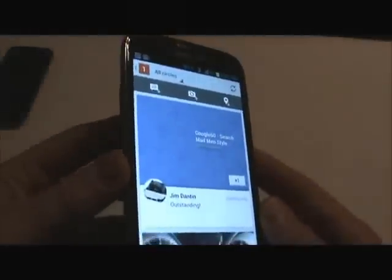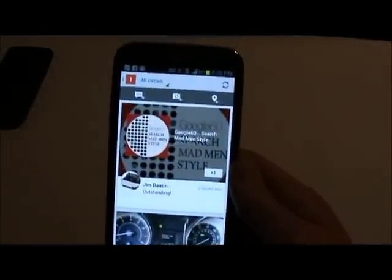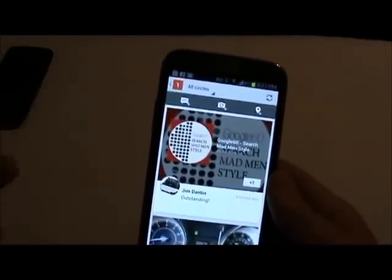The screen on this is just really gorgeous. Again, I don't know if I've got a... oh, I had a notification coming in. Didn't know if it was going to be a phone call. So there's other devices that have very nice screens.